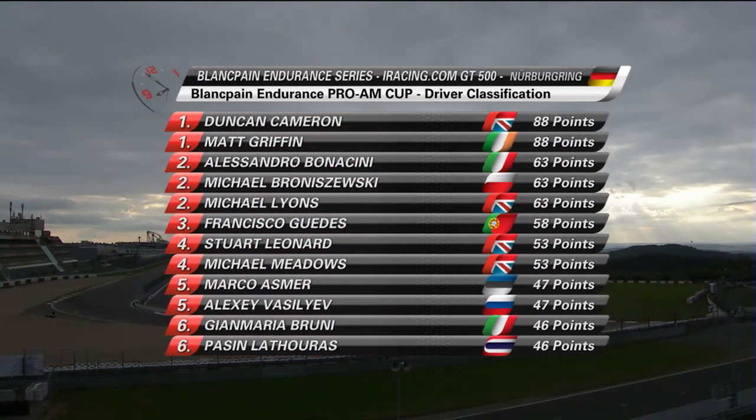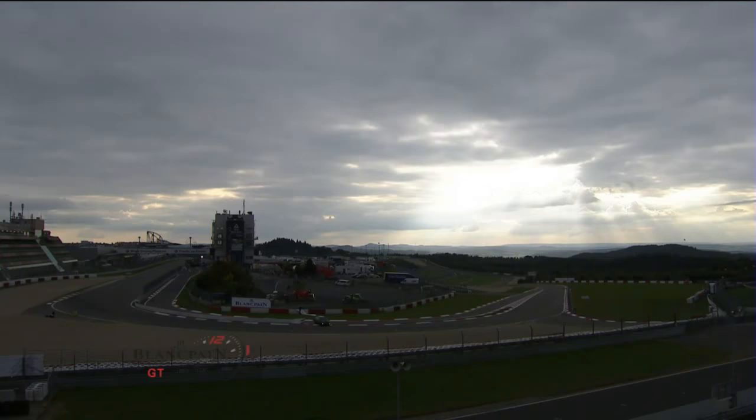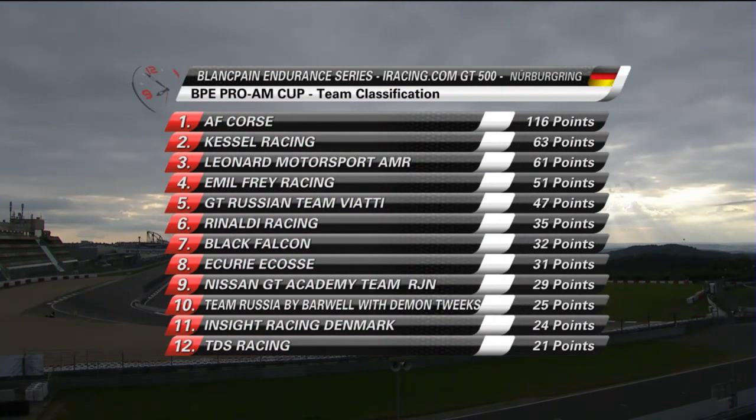So let's double check the points in Pro-Am. It was already won, of course, by Duncan Cameron and Matt Griffin. Second in the championship goes the way of Alessandro Bonaccini, Michael Brosniewski and Michael Lyons ahead of Francisco Guedes. Then Stuart Leonard and Michael Meadows ahead in turn of Marco Asma and Alexei Vasiliev, with some of the absent drivers, Jimmy Bruni, Pasin Lathouras next in the standings. Much of that based on how people did at Spa, of course, with those triple opportunities to score points.